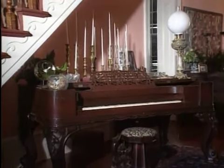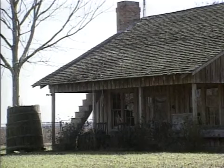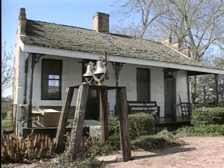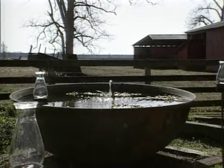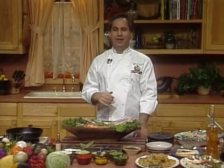Just great furniture in this home, beautiful colors, and the landscape around this house is just gorgeous. This is a little bed and breakfast right off to the side of Lloyd's Hall. Two bedrooms, beautiful fireplace. What a great little bed and breakfast. The outdoor kitchen behind the main house, which was typical of plantation homes, and a wonderful herb garden right around this big old sugar kettle that you see there.